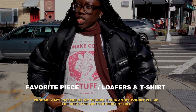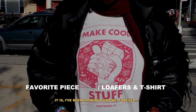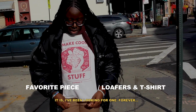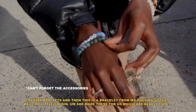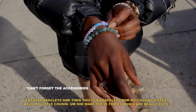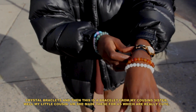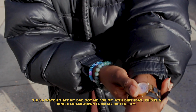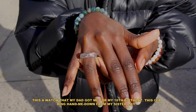Really? I think this t-shirt is the best. It's the perfect cut. It is. I've been looking for one forever. Crystal bracelets, and then this is a bracelet from my little cousin. She made these for us, which are really cute. This is a watch that my dad got me for my 16th birthday. And this is a ring hand-me-down from my sister, Lily.